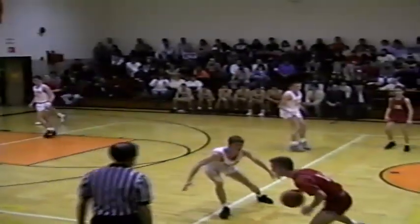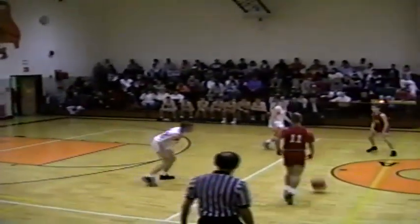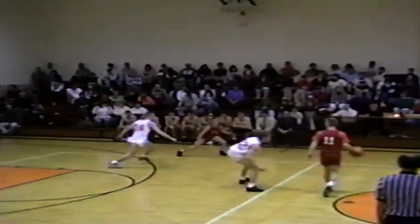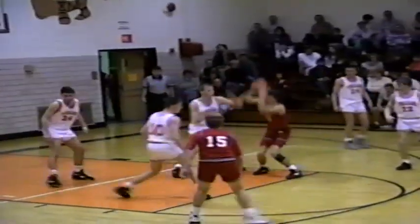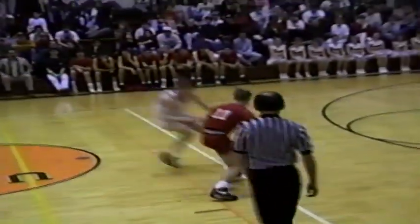Combs working it on the wing here now as they pass it back outside here for Hoy. He has Herb on the wing, and that's Herb with it now. Herb dribbles inside, stops, back out here for Hoy. Now inside they go here for Garankowski. His shot blocked away by Reed. Ball still loose out front here.